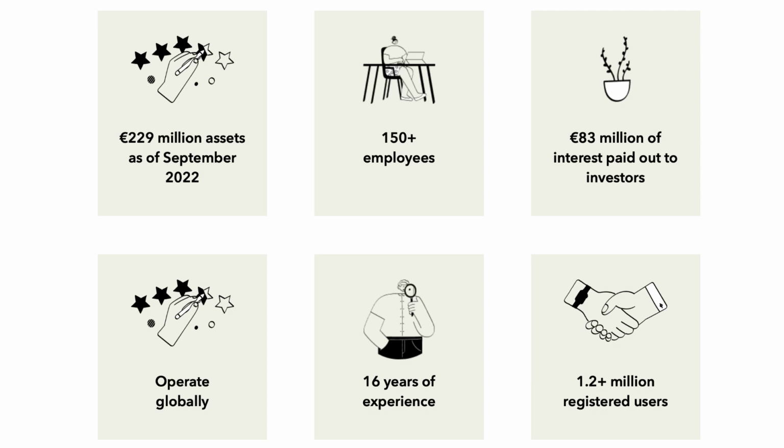Do they have a good track record? So let's look at this now. The platform is quite new. However, as I said before, they are a part of Credit Star Group, which is a large lending company with an excellent track record. They have 150 plus employees across Europe.